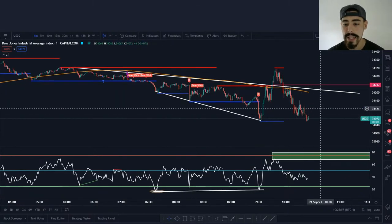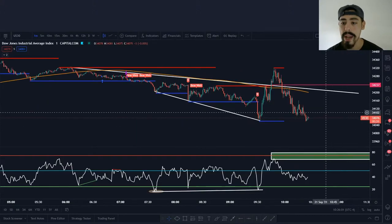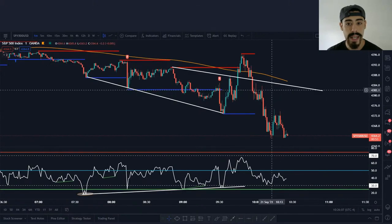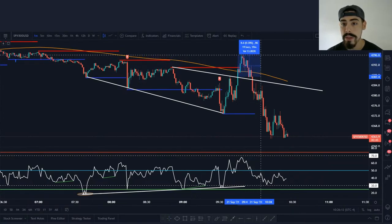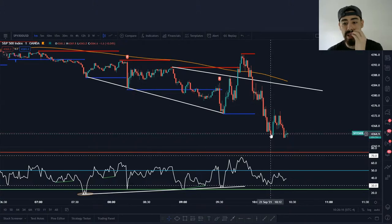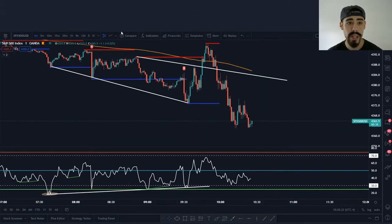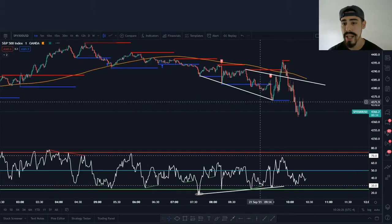Okay. So right here, we see that pumping back to the downside. I guess it pumped back another 162 pips. Unfortunately enough, though, it did not show divergence in this area for me to have sold this to the bottom. We did see it climbing back to the upside, and it did hit those 50, 30, 50, 80 pips. All right, let's see if she climbs back down, shows divergence, and wants to pump up again. Let's see.